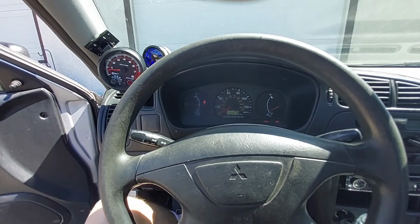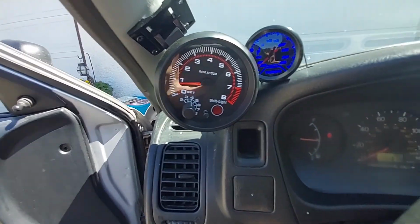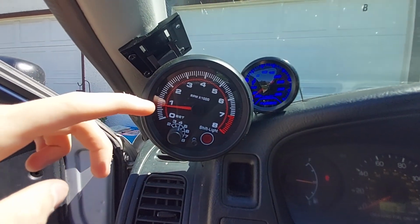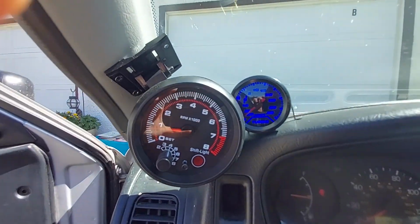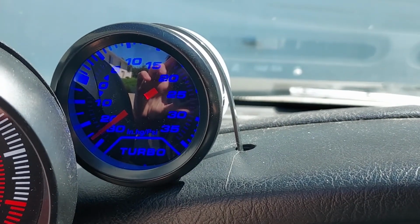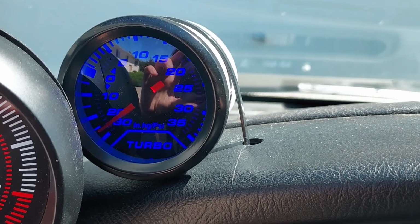Obviously, it takes a couple. Oh yeah, and I have a fuel pressure regulator. I don't know if it'll show it on camera, but the RPM will go up and down a little bit. It's running better now, but you can probably see it move. And the boost gauge is at 25, 26. It goes up and down.